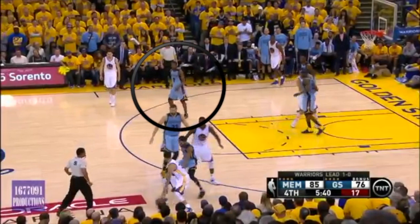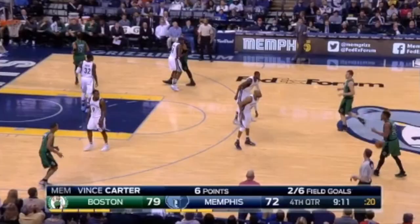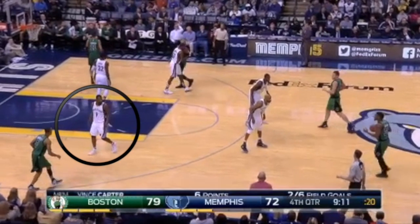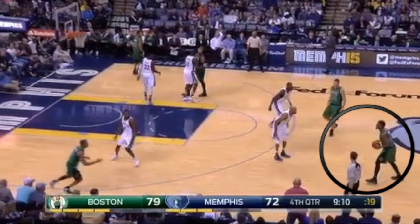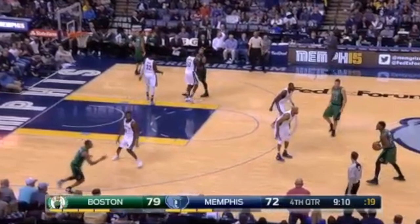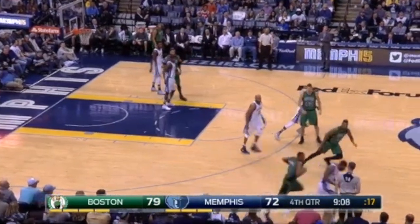You can see in this play, Tony Allen barely looks at Klay Thompson. He's reading Curry the entire time, what his eyes are doing and what the ball's doing. And that awareness of the ball is crucial. Just look at this play. The ball handler has picked up his dribble and is staring down Tony Allen's matchup. So he assumes a pass, he stares down the ball and jumps the passing lane.